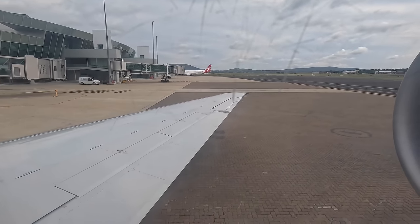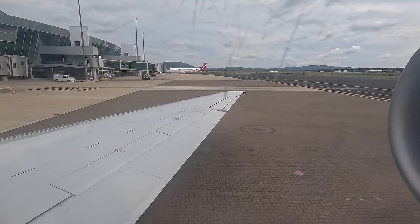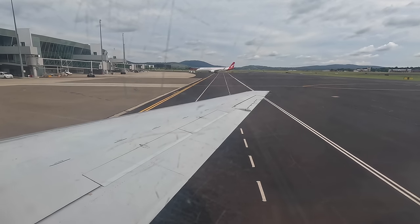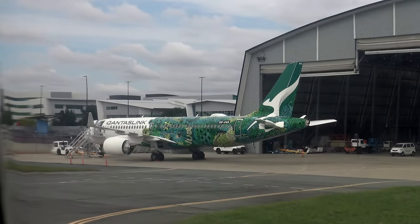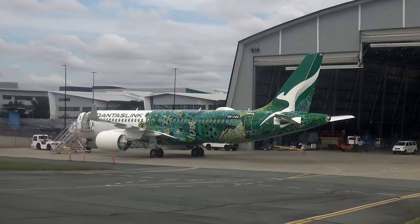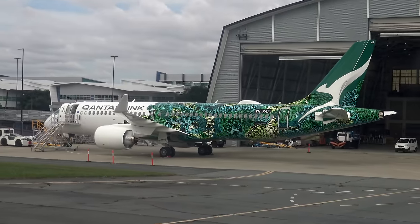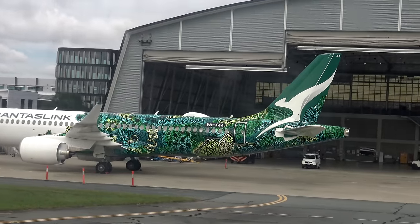QantasLink are retiring all of their 717s by Q2 2024, with quite a few already having left Australia for the last time. Today you're flying on a QantasLink Boeing 717. The primary replacement is the new Airbus A220-300, and here's the first one, Victor Hotel X-Ray 4 Alpha, painted in a rather brilliant looking Indigenous art livery.